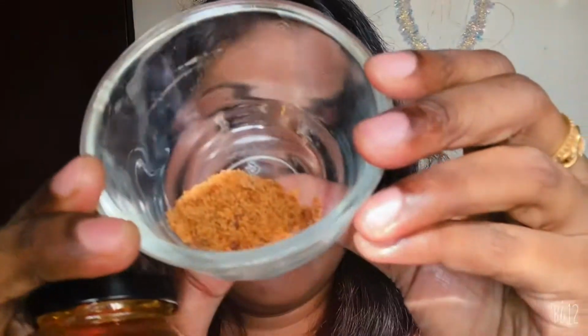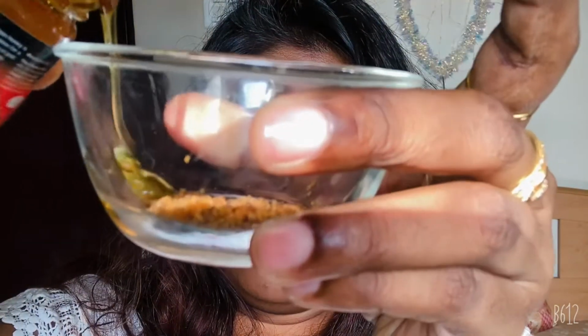Next, I'm going to take about half a teaspoon of brown sugar, and I'm going to add honey. Honey is a natural exfoliant. It actually cleans out your dry dead skin, and clears your lips and makes your chapped lips super soft and supple. So I'm going to use brown sugar as an exfoliant with honey. Yeah, you can just see how smooth and supple my lips are looking after exfoliating with honey and brown sugar.